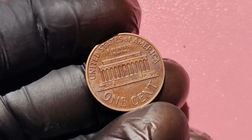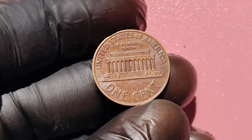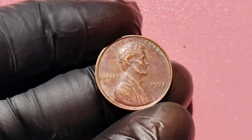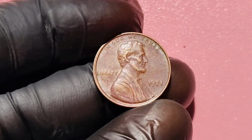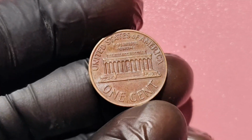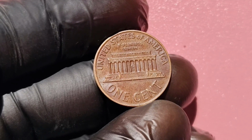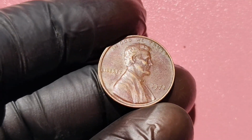Now, you're probably wondering, how much is this penny worth? Well, that's where things get really interesting. The 1971 no mint mark Lincoln penny can be worth anywhere from a few $100s to several thousand, depending on its condition and rarity. The value of a coin is determined by factors such as its mintage, demand, and overall condition.